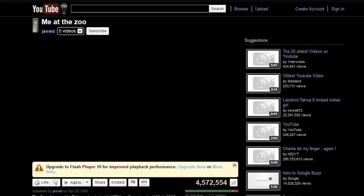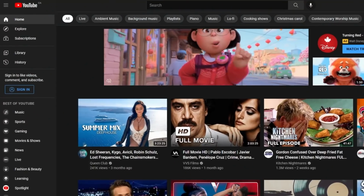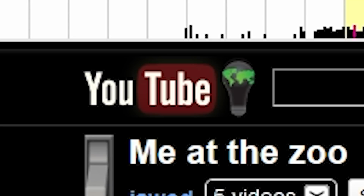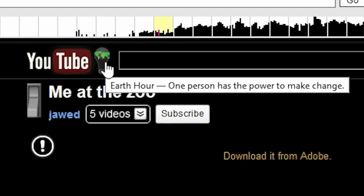Honestly, I prefer this version of dark mode. It's way better than what we have right now. Don't get me wrong, dark gray versus black, there's not really a big difference, but it just looks better to me. If you look at the YouTube logo, there's a light bulb here that glows when it's on, and goes dark when it's off. That was just something cool for Earth Hour. Earth Hour. One person has the power to make a change. And the YouTube logo also goes a bit darker red as well, so that's interesting.